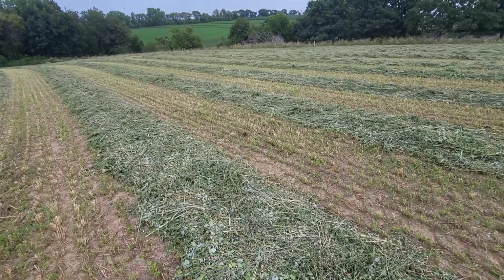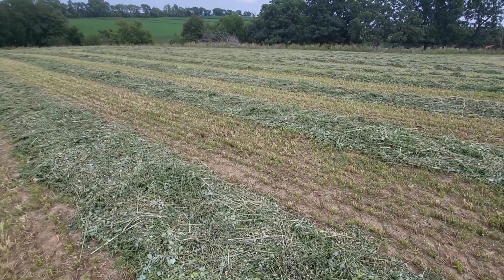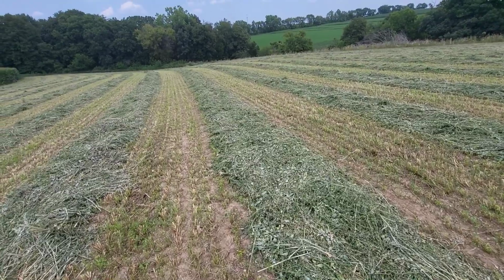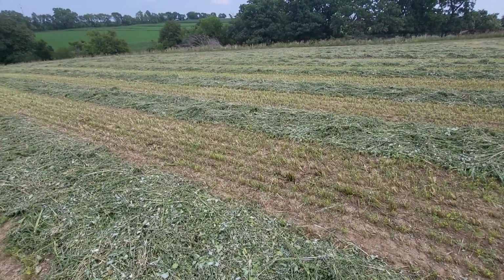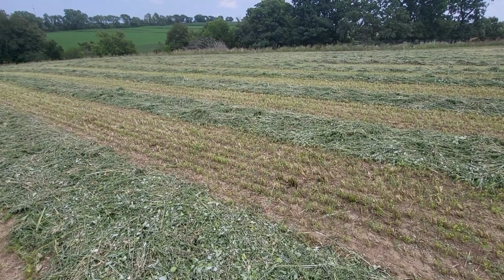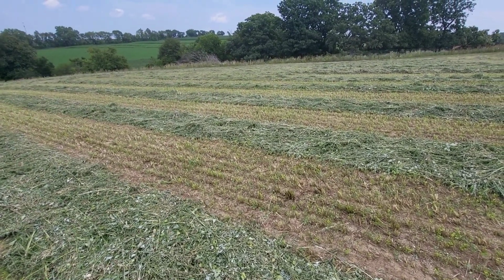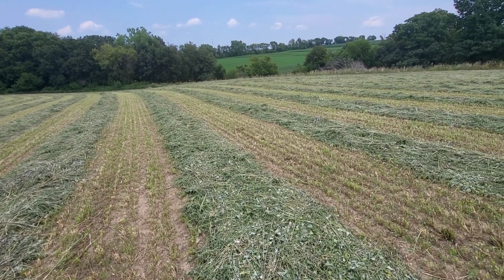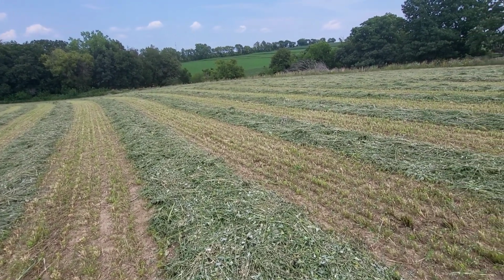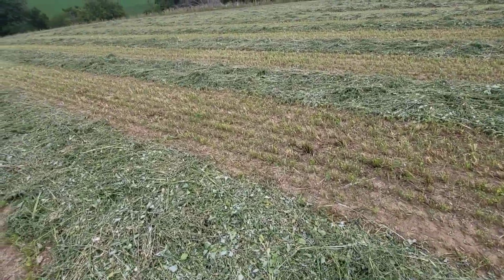We were gonna chop this, but it didn't seem like the weeds were as bad as it looked after we got into it. So I'm looking for something for my feedback in the back for the dry cows. I talked to a neighbor and he's gonna come on over and we're gonna try to big square this and wrap it.